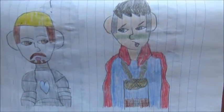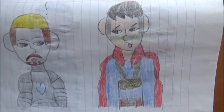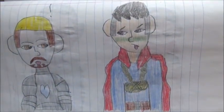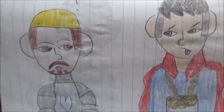Here's the first drawing. This is Iron Man and Doctor Strange. Doctor Strange is disgusted for some reason, and it's probably because Iron Man has an ugly haircut.